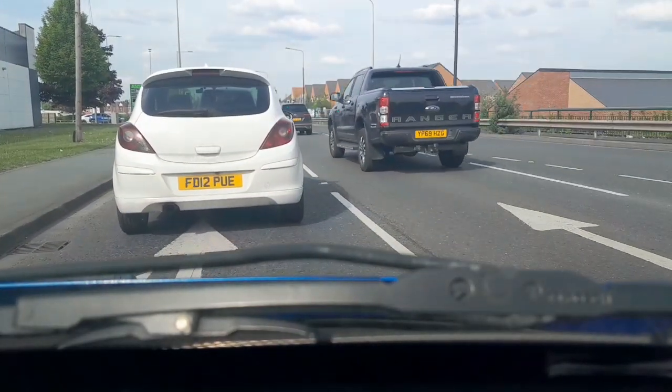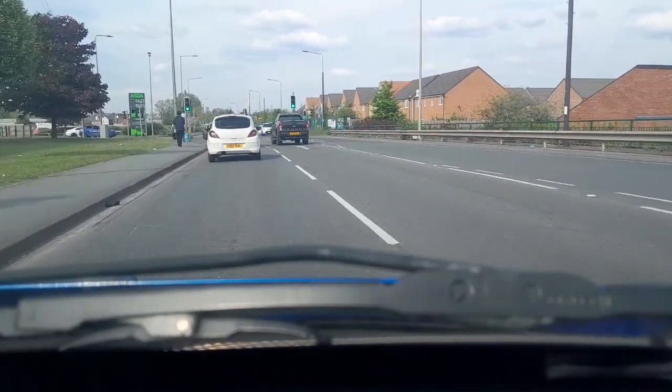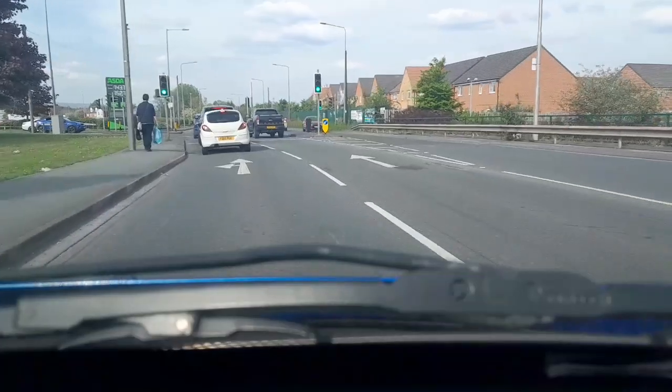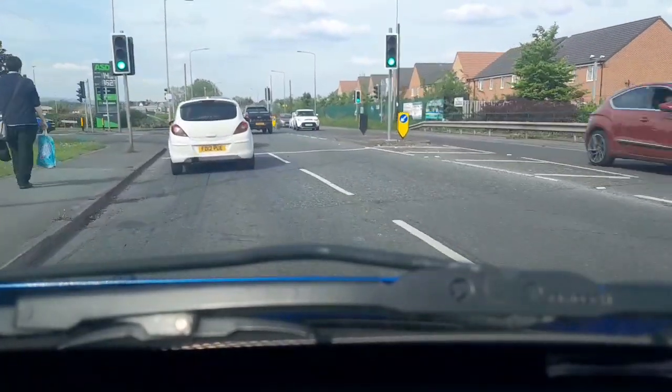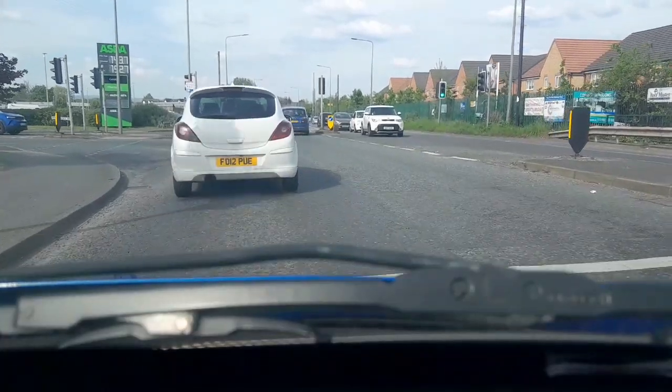Oh, wonderful, the traffic. Of course, where we are now, I always remember this was derelict land for years until they built some new shops on it, like Aldi, Home Bargains, and Food Warehouse and that.